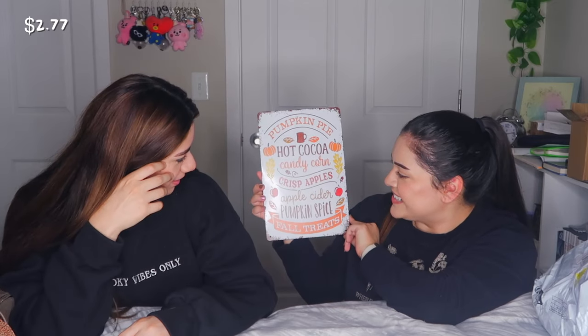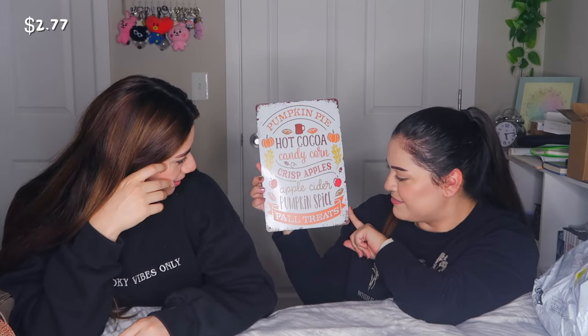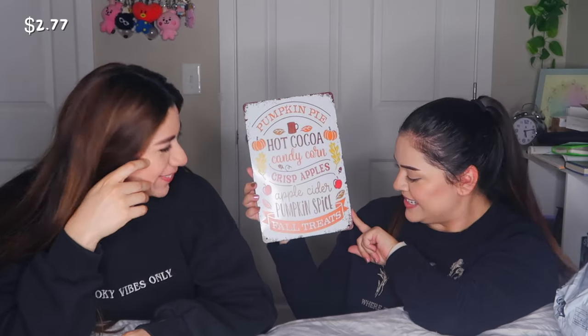Oh my god. Pumpkin pie, hot cocoa, candy corn, crisp apples, apple cider, pumpkin spice, fall treats. Okay, I kind of forgot I even bought this, but it's cute. Oh, these hold water. I guess it's to screw it on the wall or something. We'll see where we put this cute piece. Okay, so that's number one from me.